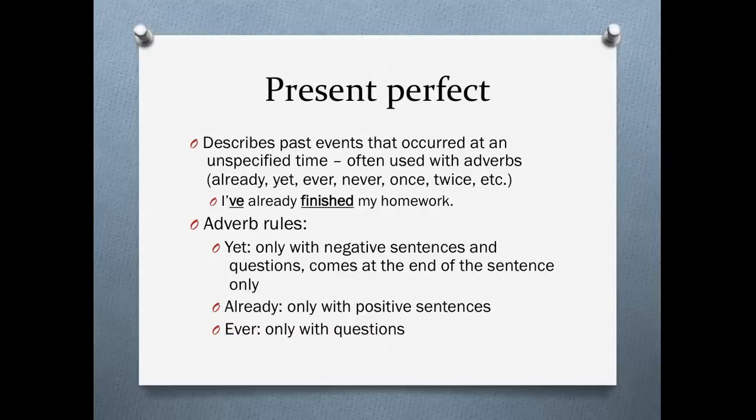A few rules to remember with adverbs. Yet can only be used with negative sentences and questions, and it always comes at the end of the sentence. Already can only be used in positive sentences, like the example above, I've already finished my homework, and ever is only used with questions.